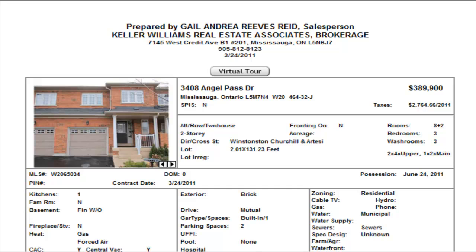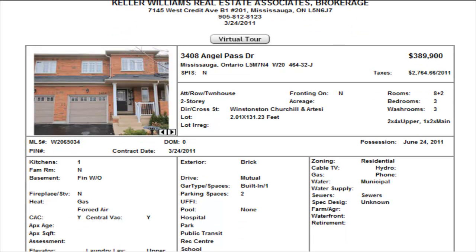Angel Pass is a townhome, and as you can see, Churchill Meadows is an area where you can have townhomes that are listed for more than some detached or semi-detached, based on the location and the size, obviously. 3 bedrooms, 2.5 washrooms with a finished walkout basement, and look at the possession. They're looking at June 24th.